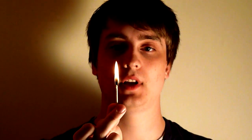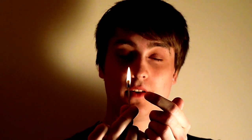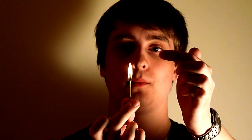Andy, tell us more. Fire generally appears as a bright flame. This flame is hot gas that is so hot that it emits light. At the bottom we have the hottest part of the flame, which is blue, and at the top we have the cooler part of the flame, which is yellow. This is a good indicator of how hot the flame is.